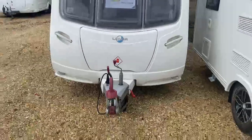So just about to take you on a short walk around tour of a fantastically unique stock item we've just got into our used range, and that being the Lunar Ariva 2010. A fantastically well-specced, small, lightweight two-berth caravan. So here's a good look at that particular caravan.